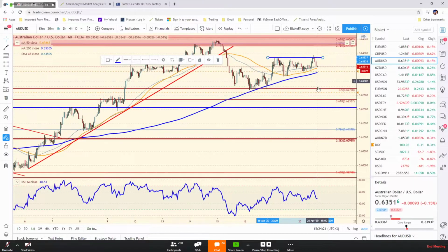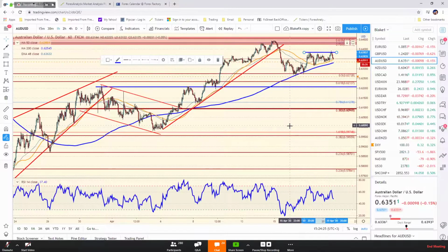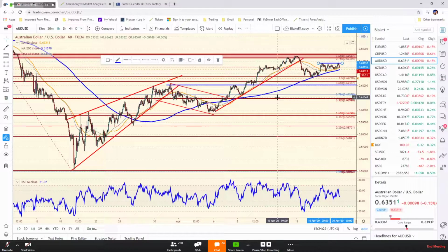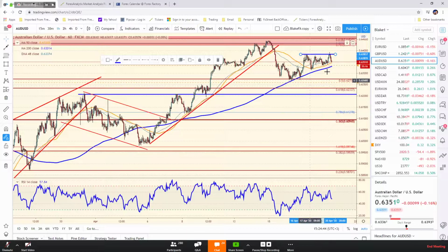All right. Now, I don't think that the Aussie has a lot of downside. I think that it's probably going to be limited towards 62 cents, or maybe even 60 cents. But that doesn't mean that we can't see some dollar strength, not only against the euro, against the cable, but also against the Aussie as well.